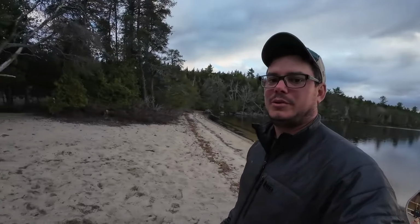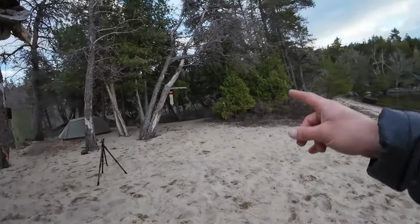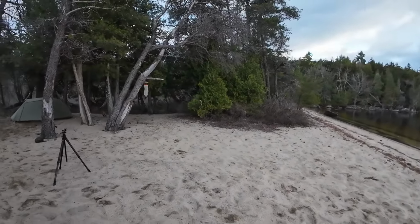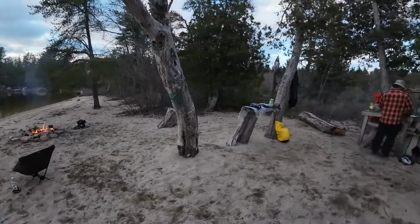We have camp set up, an incredible spot. My tent's tucked in over there. Justin's in the woods over there somewhere in this secret little spot. Fire's going. We've got countertops, you name it. It's time to eat.